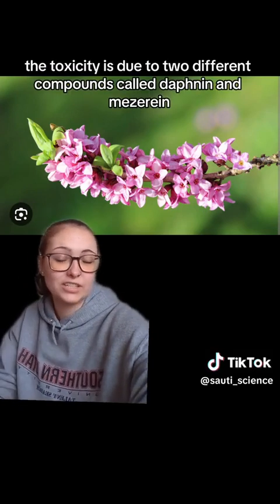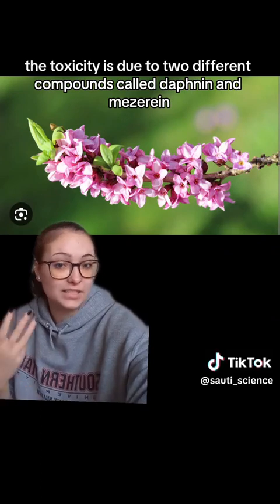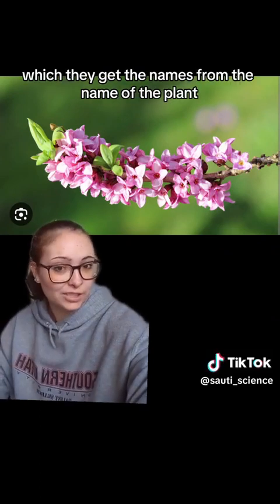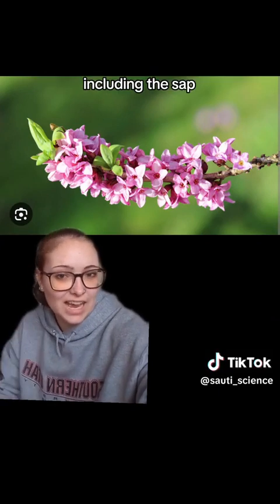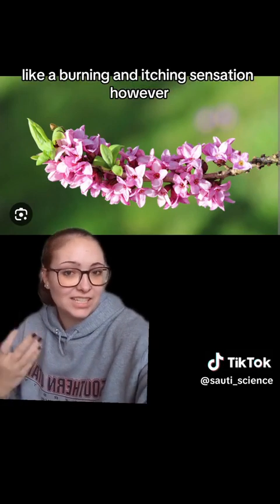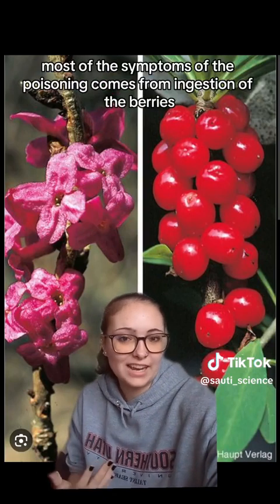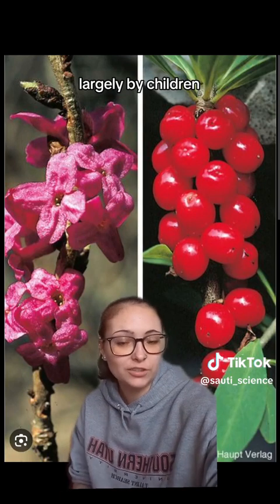The toxicity is due to two different compounds called daphnin and mezerin, which they get the names from the name of the plant. Most of the parts of the plant are toxic, including the sap, which if you get it on your skin, it will cause pretty bad skin irritation, like a burning and itching sensation. However, most of the symptoms of the poisoning comes from ingestion of the berries, largely by children.